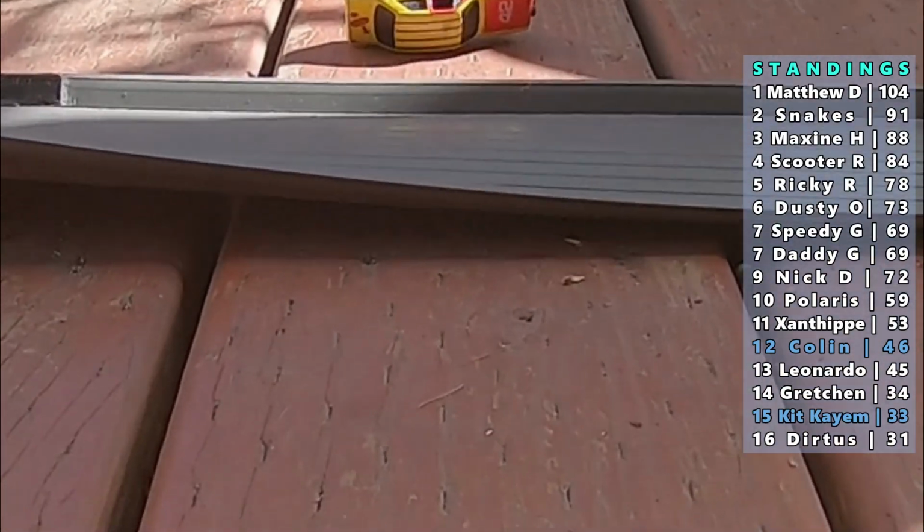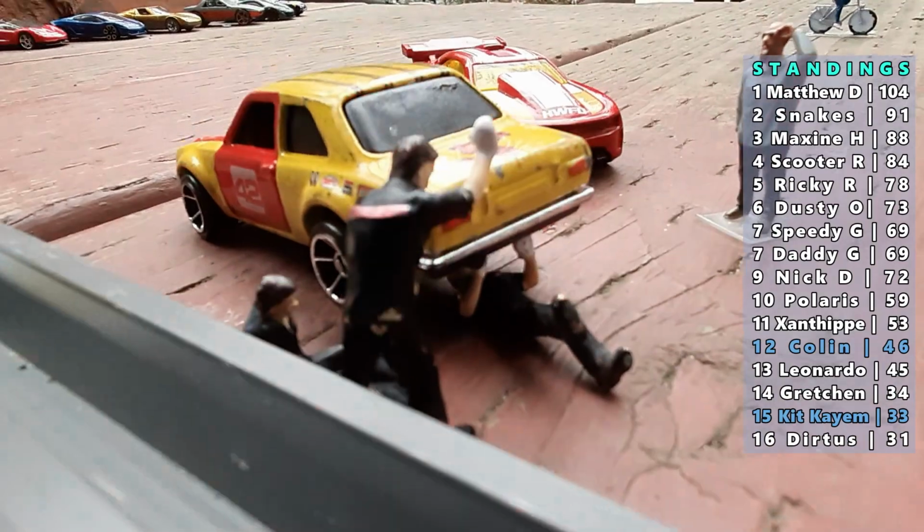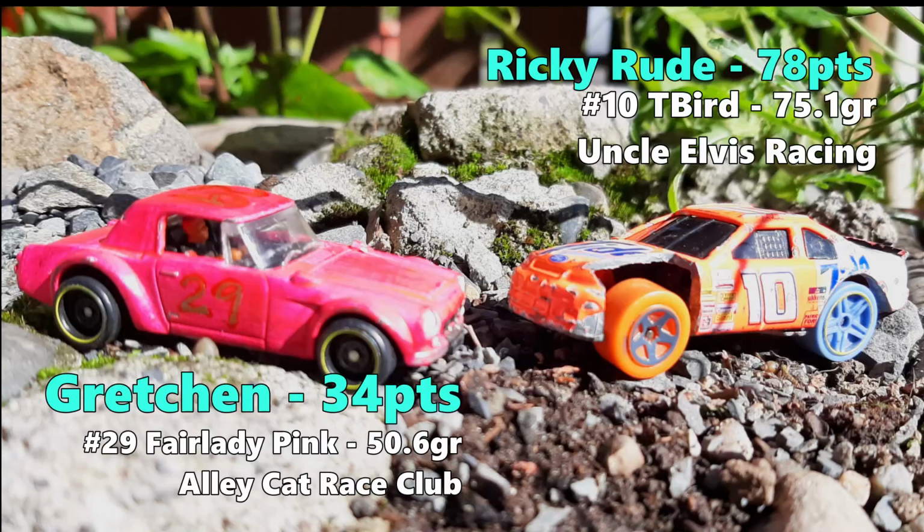So a nice run by Kit. He really needed that win. This pulls him right up off the bottom of the leaders board in front of Dirtus for the time being. And we're going to move on now to Gretchen, who drives for Alley Cat Race Club in the pink number 29 Fairlady, up against Ricky Rude. Drives for Uncle Elvis Racing in that number 10 T-Bird.